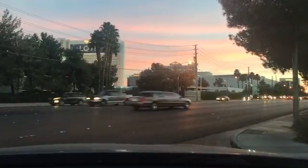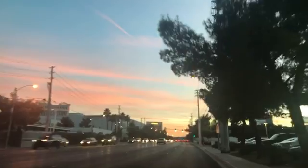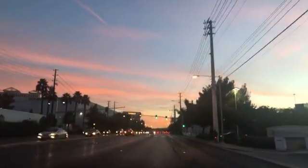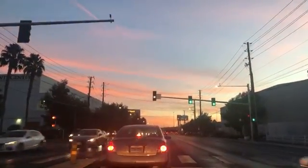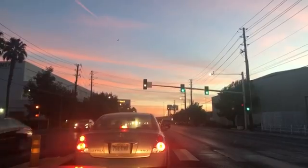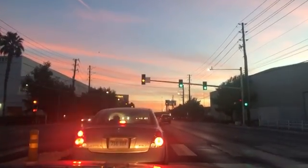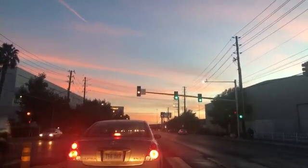Oh wait, if she's going, I can go. Woo. I gotta get all the way over. Okay, something just made this tripod wag. Oh, that's why. It wagged and hightailed way into the passenger seat.